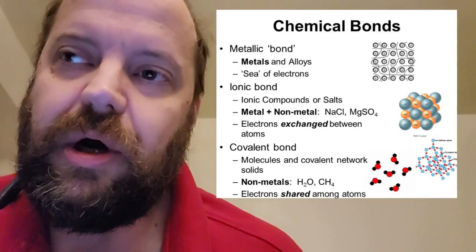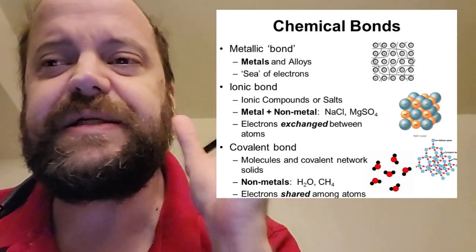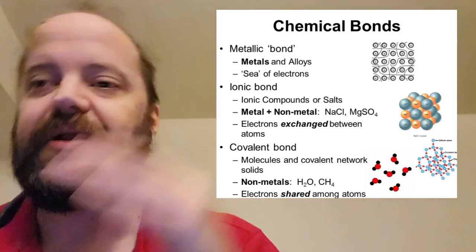Chemical reactions are caused by mostly bonding on the electron level. What distinguishes one type of atom, what makes silicon silicon, lead lead, carbon carbon, is the number of protons in the nucleus. They interact on the electron level. We're not going to get deeper than that, but I will just say it's the number of protons.